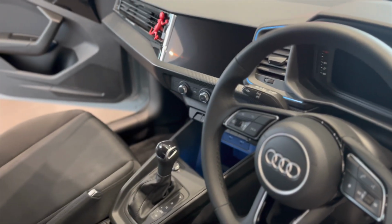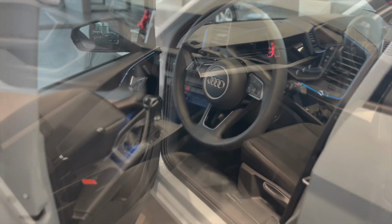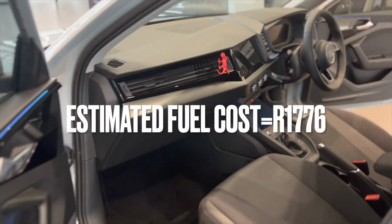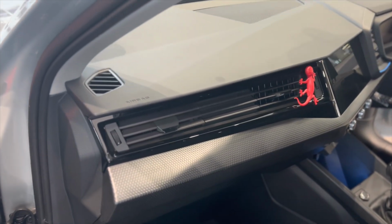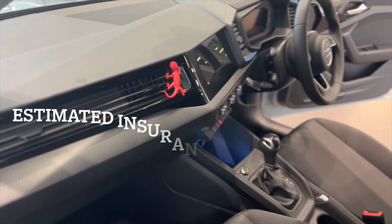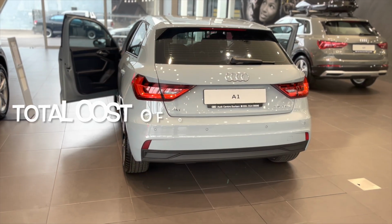This car has a fuel capacity of 40 liters. At current fuel prices and filled twice a month, fuel will cost around 1,776 rand. And I will estimate for a good insurance premium, you can pay around 2,500. Now if you total everything, your total cost of ownership for this car would be around 14,309 rand.